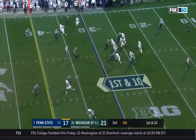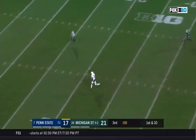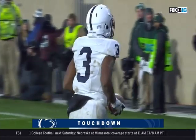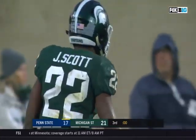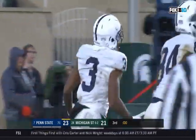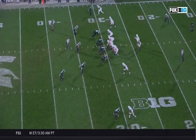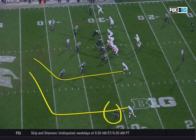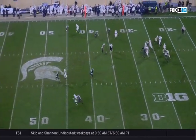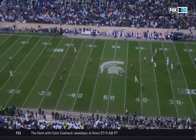Drive begins at the 30. McSorley steps into a clean pocket. Heaves one deep with blown coverage. It is a Penn State touchdown. DeAndre Tompkins, a 70-yard home run to put Penn State in front. He's not a thrower, he's a launcher. You're gonna see basically a double post concept, and Josiah Scott ends up falling down at the top of this route. And Tompkins is all alone by himself, just has to focus on catching the football, not hitting his head on the goalpost.